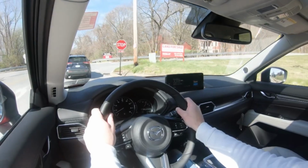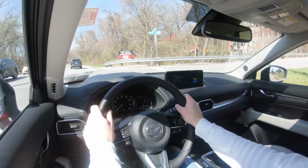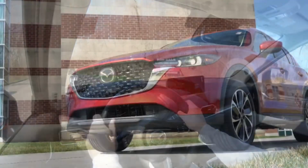As far as cabin noise goes, I am going about 10 miles per hour right now. So you guys are hearing absolutely nothing, but even when I was going a little faster, cabin noise is 100% on point as well. So no issues there. And actually for 2022, Mazda says there is a more rigid frame, which is said to improve noise levels.